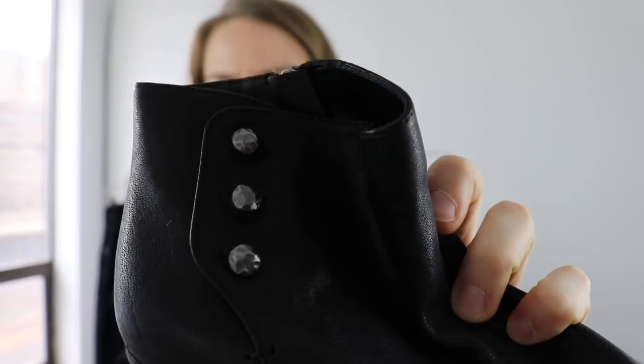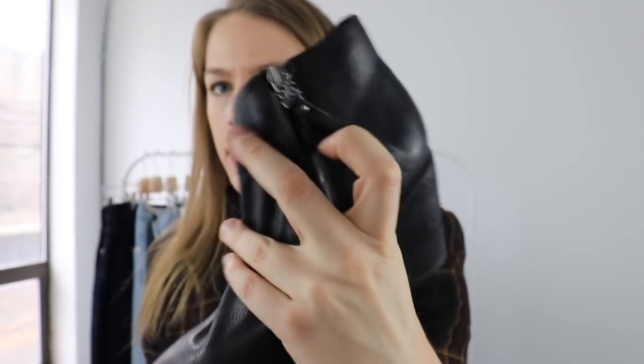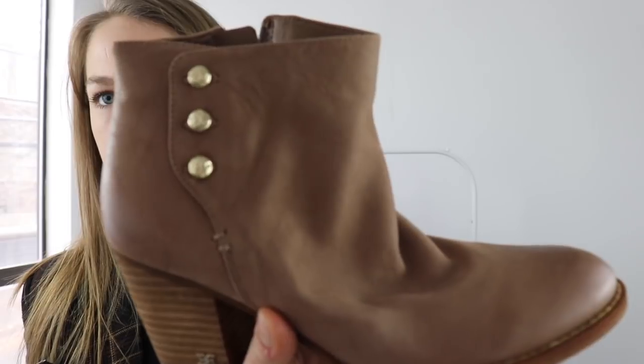Okay, I got 2 of these. This is a Sam Edelman bootie with some distressed rock studding detail, and then a tassel zipper here. I got 2 of these, one in a black colorway, and these are a size 7, and then the other one was in this more brown tan colorway, and it has a gold metal studding there, and this is a size 8. They're called the Mariela Bootie, and the leather is actually so soft on the upper, so I thought they were really high quality and really cute, so I went ahead and picked up 2.